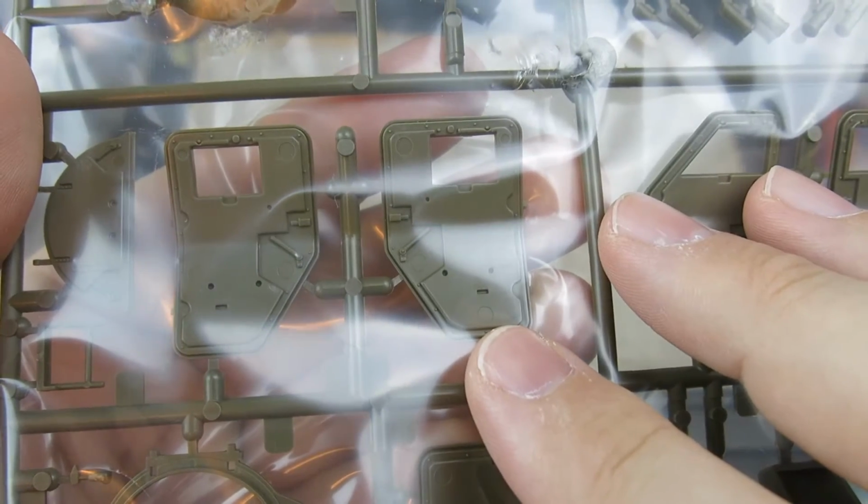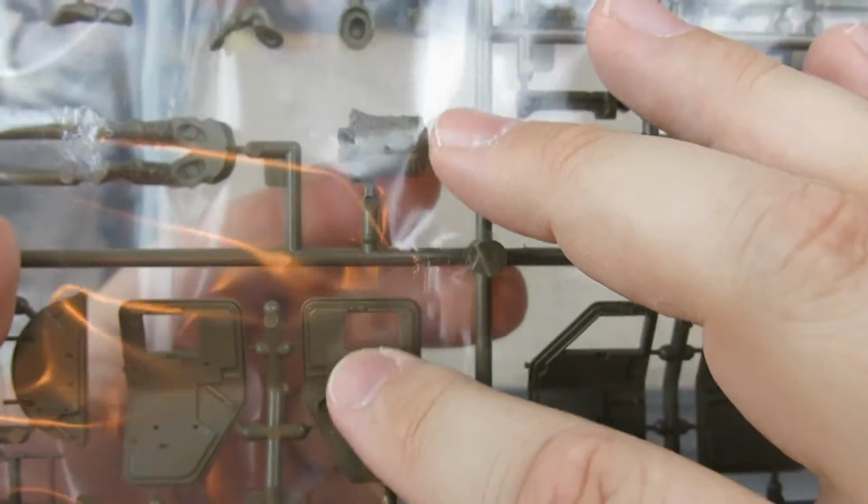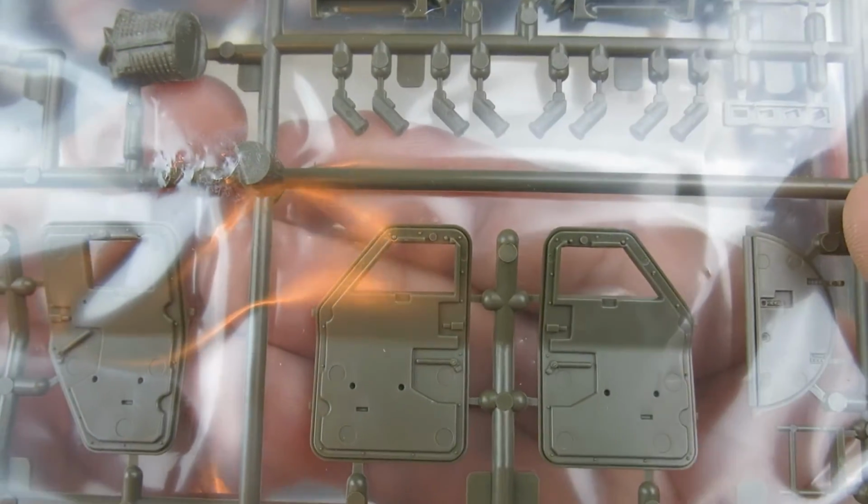The exterior of these doors is fantastic. The interior, though, I'm noticing there are ejector pin marks that would need to be removed. Unfortunately, that stinks, but I guess you don't have to pose the door open, although there is quite a bit of detail on the inside of these doors. That's going to be up to the individual modeler. You guys will have to make that decision yourself. But the detail's nice. Oops.